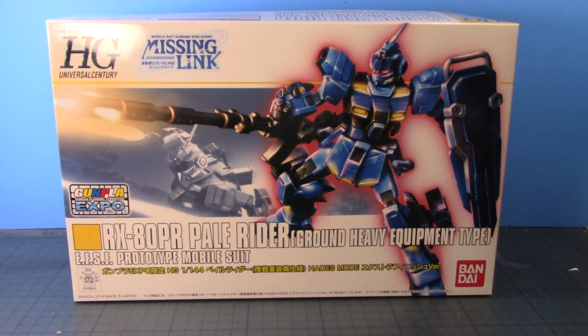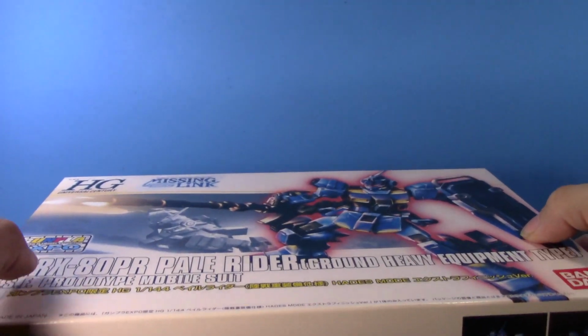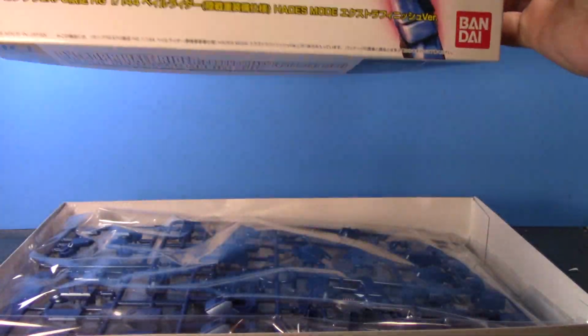And this is just going to be a standard straight build, so we can see all the cool features this kit has. And I hope that anybody out there who gets their hands on it will enjoy this kit. So let's open it up and see what we get to work with here.